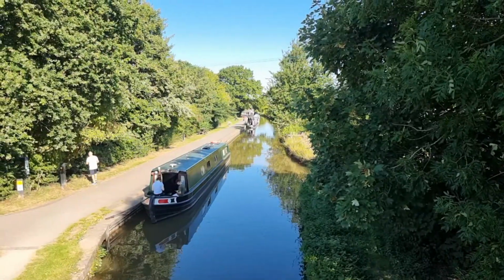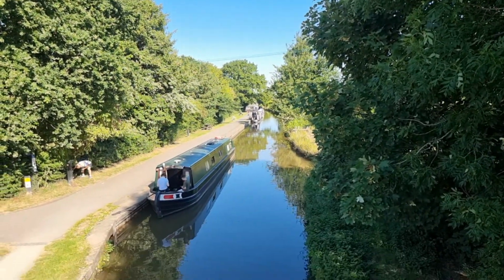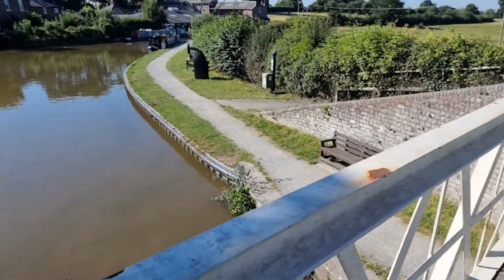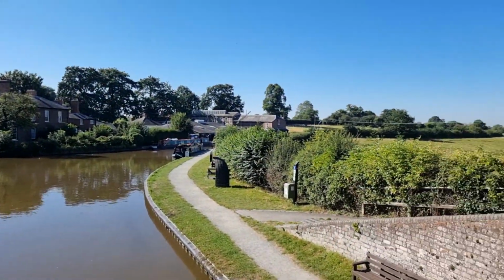Right, so I've got a slight problem. I missed my turning that sent me into Ellesmere, so I've got no chance of getting supplies. I should have been in Ellesmere walking down that canal, and now I'm down here in the middle of nowhere again.